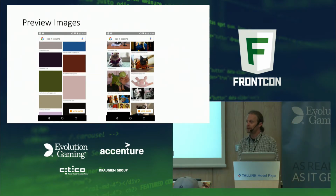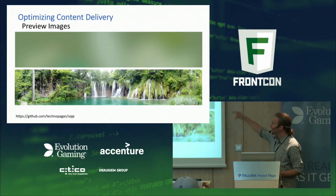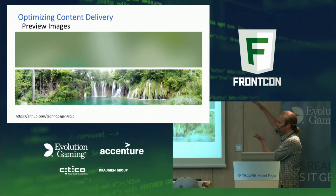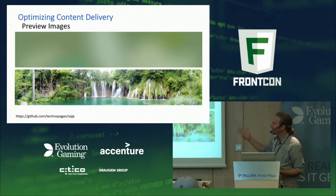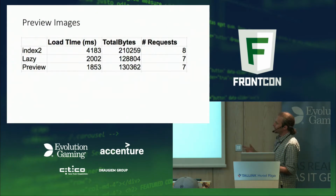You can also use SVGs for this. There's a tool called Squib. The URL is down there. I created an SVG representation of the waterfalls, and so you could put that in as a placeholder. It's 900 bytes uncompressed, 400 or 500 bytes zipped. You can put that into place, have that show up immediately, and then when this image loads, it replaces it seamlessly. And what we find when we take a web page that takes about 4 seconds to load, and then we lazy load it, we remove a bunch of images down low, we halve the load time.